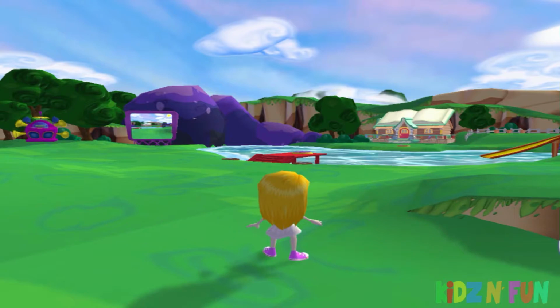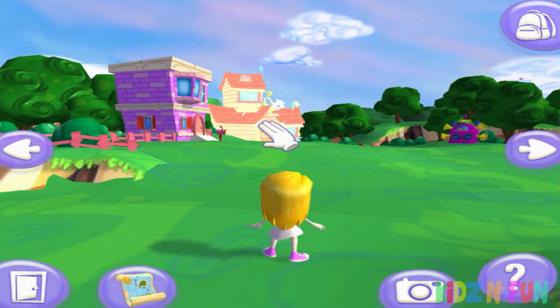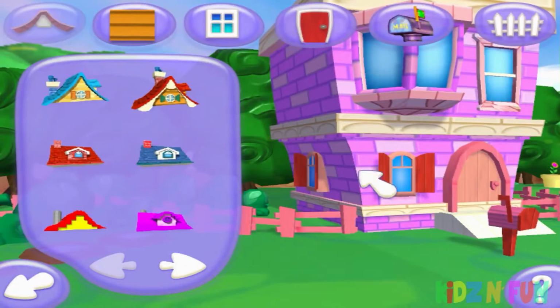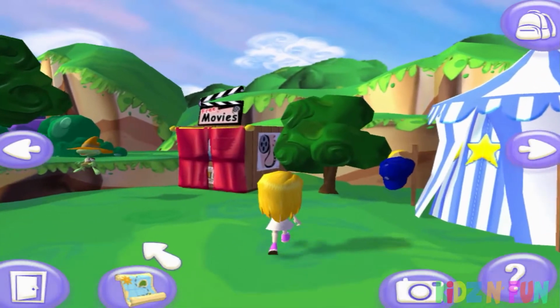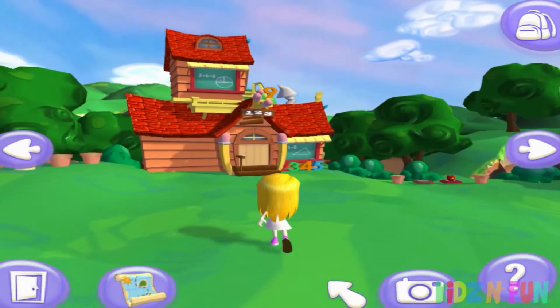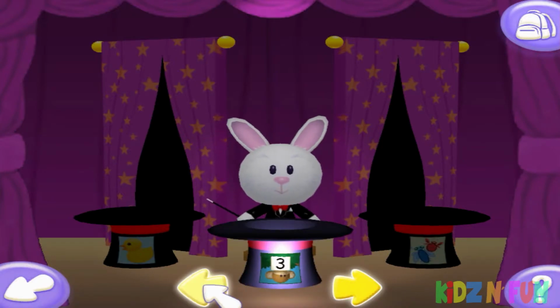Watching movies is fun. While you're here, why don't you play your favorite learning games to earn some decorations? Welcome back. Click the buttons at the top of the screen to see different things for your... Click on a learning game to start. Monkey drop.